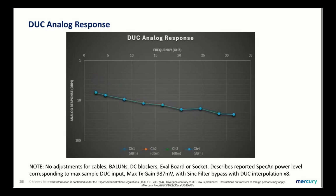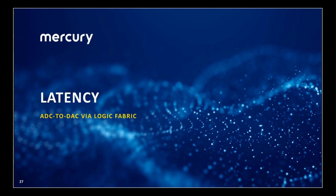And then similarly on the DUC, this is where the DAC is driving out, and I'm driving the spectrum analyzer and measuring the power at the spectrum analyzer. And again, you see a pretty smooth curve here. And again, I did not de-embed any of the other effects. So the insertion loss here is not represented. So obviously the numbers are better once you get credit for all the insertion loss. Next, we talk about latency.